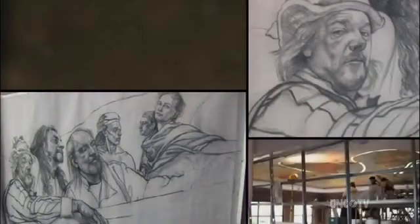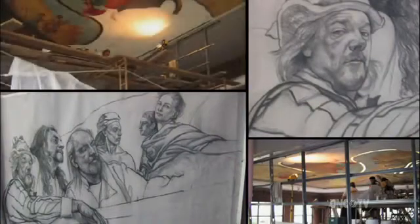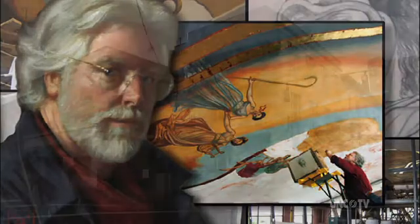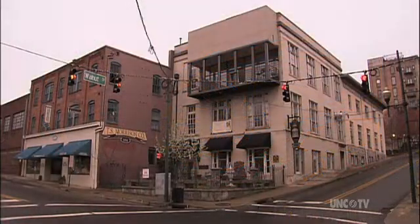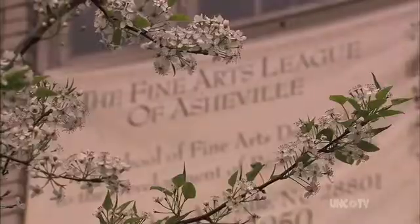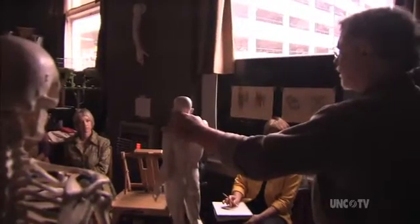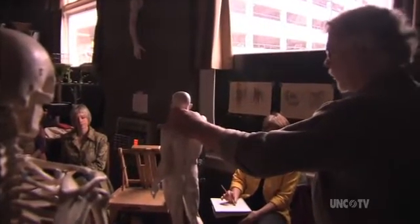Planning for the Muses project began in 2003 and was largely completed by renowned North Carolina fresco artist Ben Long and his team in April of 2004. This internationally acclaimed artist lives and works from a studio in Asheville, where he also founded the Fine Arts League of Asheville, established to preserve and develop the artistic traditions of classical realism in which Long was schooled, and which forms the stylistic foundation for his work today.